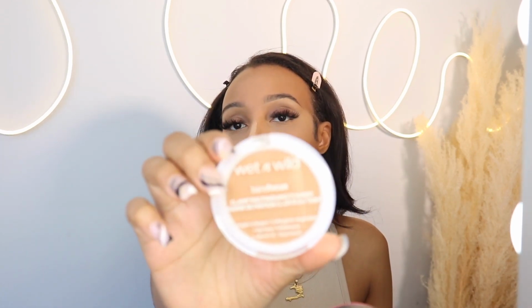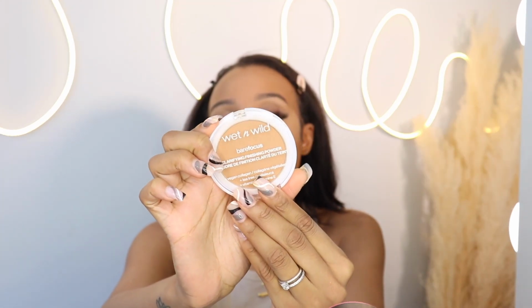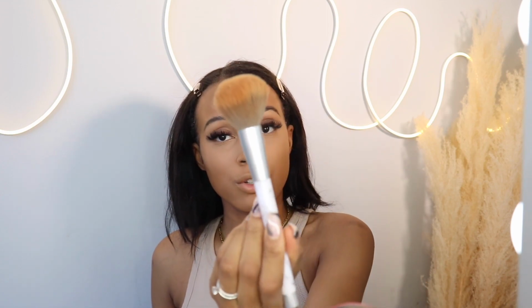I am using the Wet n Wild Bare Focus setting powder in the shade medium tan. This is the brush I usually use. I have no idea where I got this brush. Anything that looks like this from Morphe, from e.l.f., from Huda Beauty, from ABH, from anywhere, if it looks like this, you can set your face with it. It really doesn't matter. This has no brand. It could be dollar store, but I have no idea where I got this. And I love it so much.